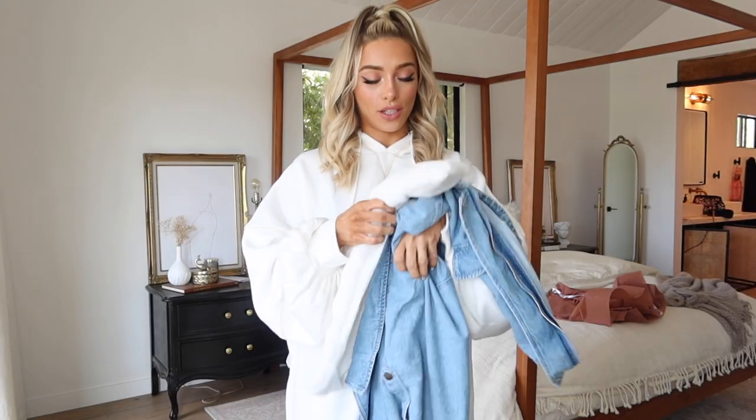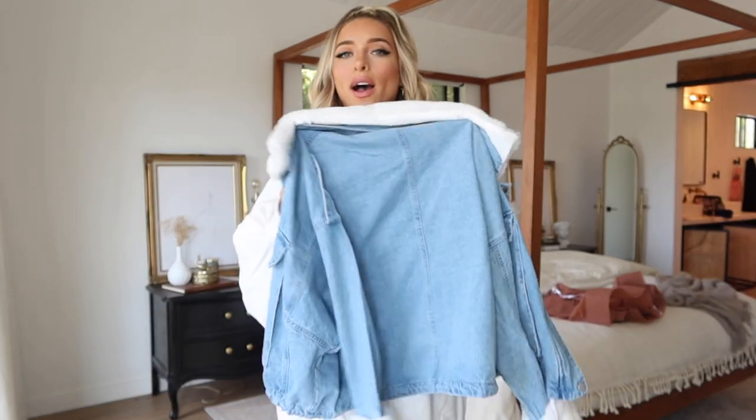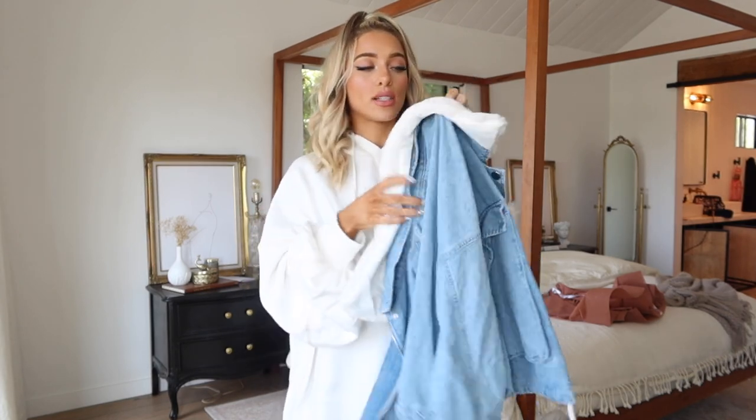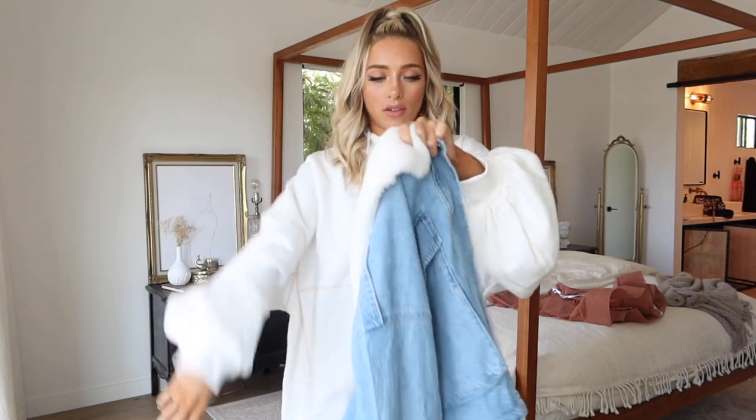So this jacket is so cute. I remember a jacket like this being really popular last year and selling out really fast. So I saw this and I was like, oh, I loved something like this last year and never got my hands on it. So snagged this right up. It has a faux, not shearling, but like a fleece, I don't know what the proper term for it is, but it's a fuzzy, warm, soft collar and cuffs. And then it's a denim material.